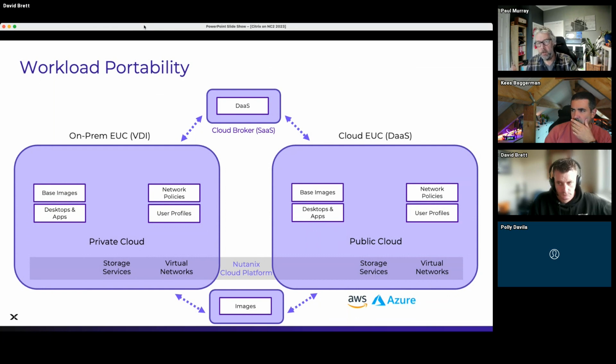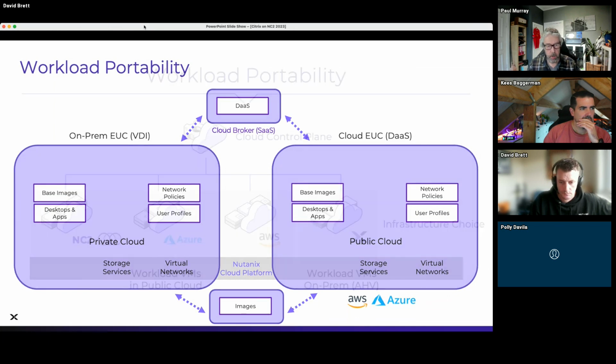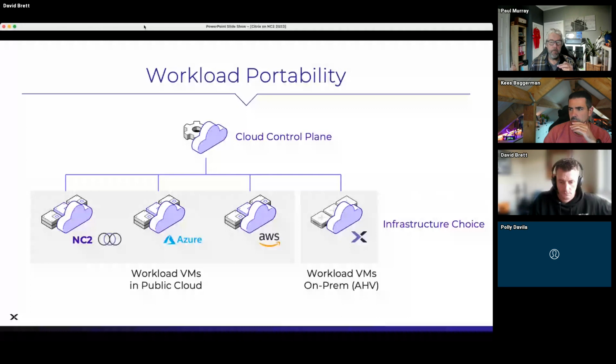Why? Because the underlying platform, the Nutanix cloud platform, is the same. Doesn't matter whether it's running on-prem or on AWS or Azure. So again, the ability to manage single images or fewer images across a single cloud platform. What that also means is this image in a sense becomes portable.